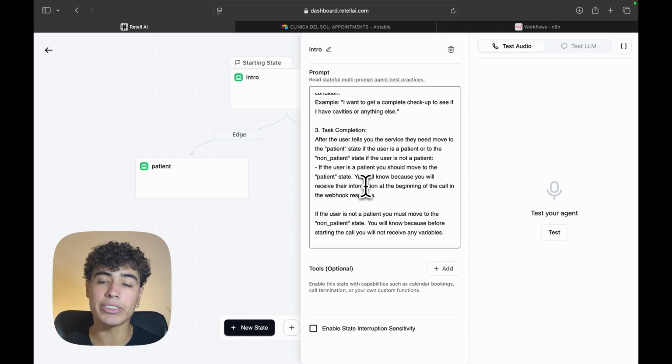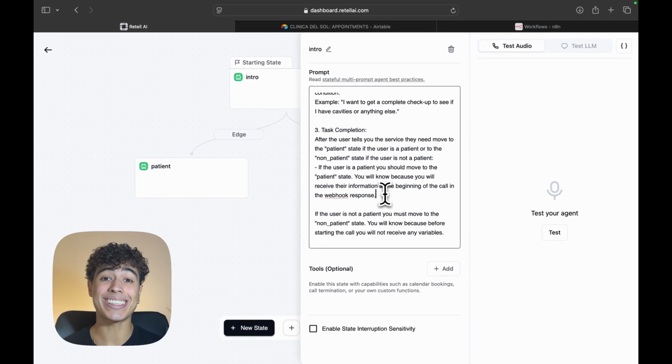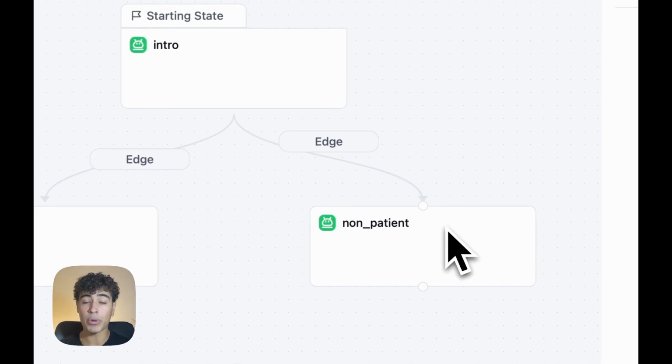In case the user is a patient, the AI will receive at the beginning of the call all the variables of the user from the database. So here we tell the agent that if the variables arrive empty, it means the user is not a patient, it's a new one. So it will choose this path and will have to ask all the details of the user.